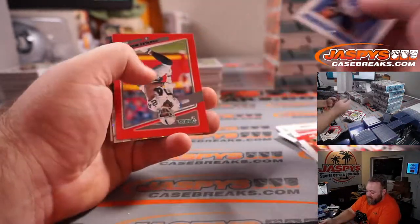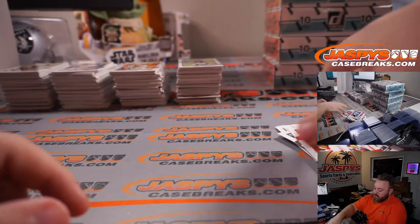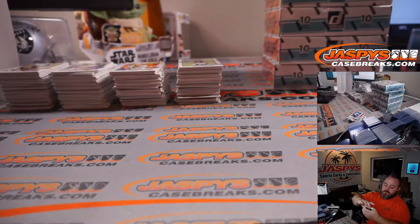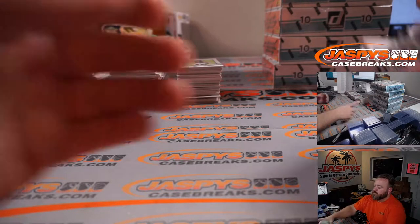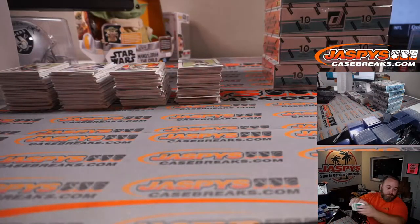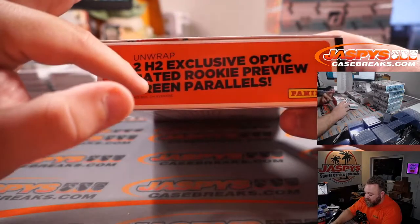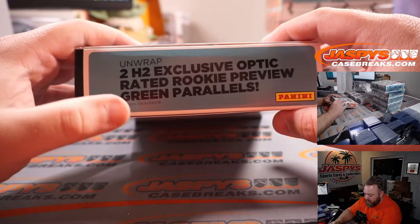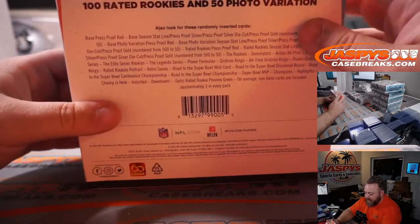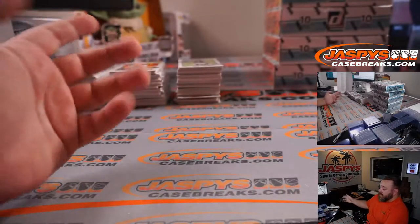Travis Kelce, no helmet for the Chiefs. Well, our first box is one of those on average, I guess, because we got one. So I didn't read the box, so let's take a look real quick. Unwrap two H2 exclusive optic rated rookie preview green parallels per box on average. So that's the on average stuff there. Same thing on the last side. And obviously you can hit autos, but it doesn't guarantee, right? And then I'm guessing there's still the case of the downtown.